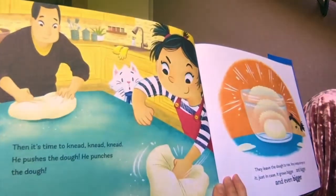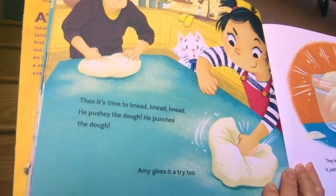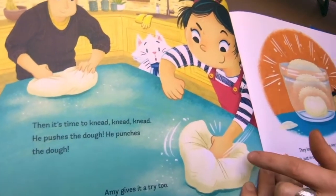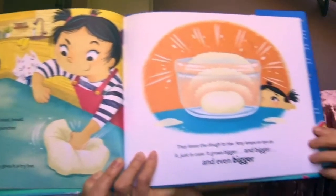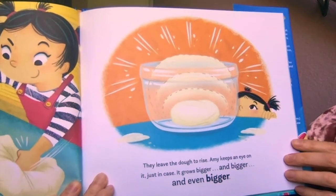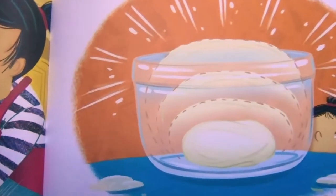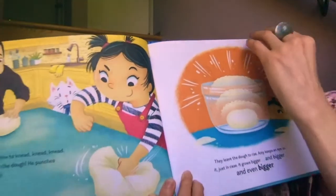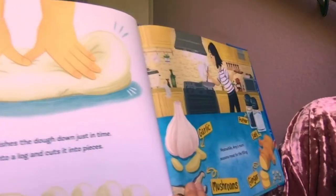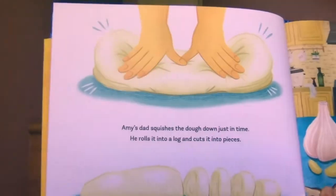Then it's time to knead, knead, knead. He punches the dough, he punches the dough. Amy gives it a try too. Punch, punch, punch. That looks like fun. They leave the dough to rise. Amy keeps an eye on it just in case, and it grows bigger and bigger and bigger. Amy's dad squishes the dough down just in time. He rolls it and cuts it into pieces.